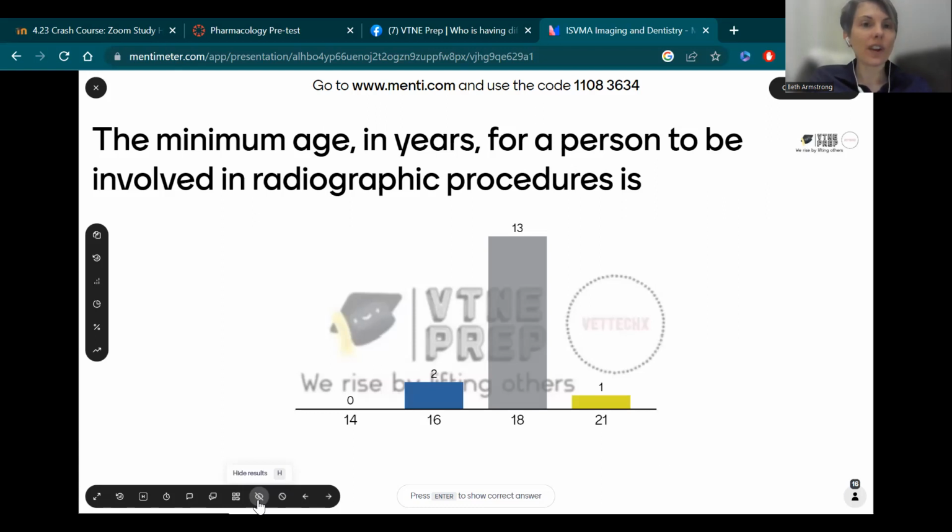So for myself, this was back before digital came out. I would actually process the radiographs as people were taking them because again, that took a little bit extra time.